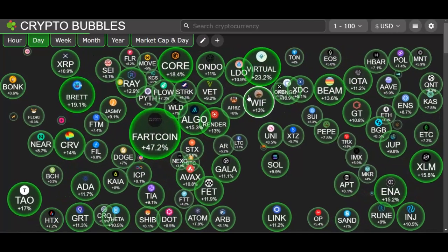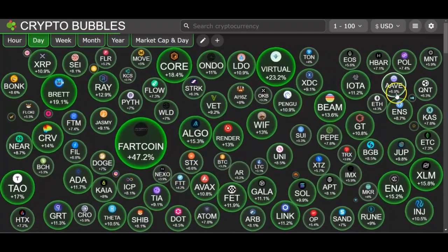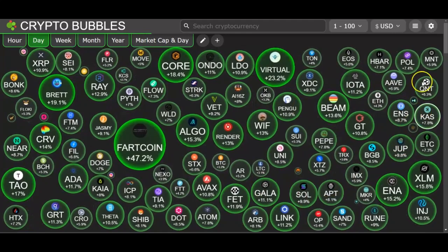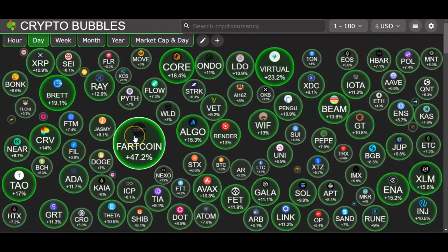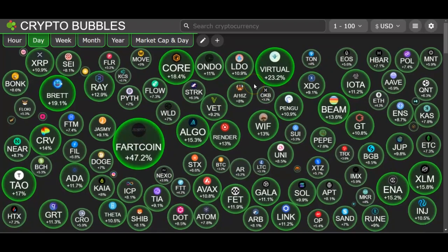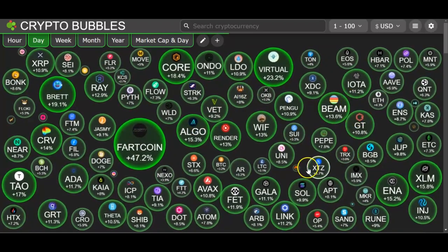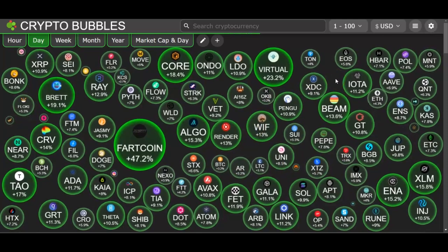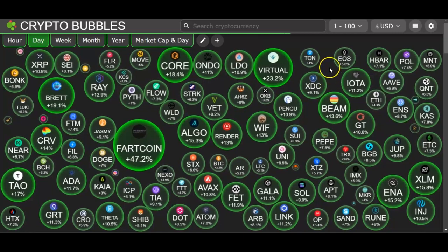Now, taking a quick look, guys, crypto bubbles looks beautiful. Everything is in the green. I don't even see a red, actually. Nothing is in the red. I can't find any project here. So yeah, Fart Coin is the best, of course, but I don't recommend that one. Anyways, guys, it is looking great across the crypto space at the moment, and let's see how long this lasts. Let's see how high we go, but I do believe we are looking forward to better days.